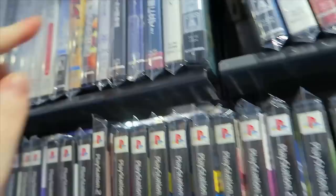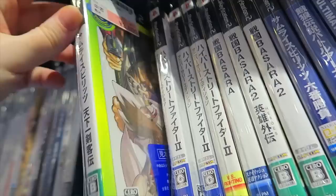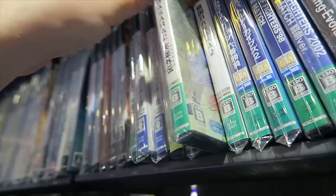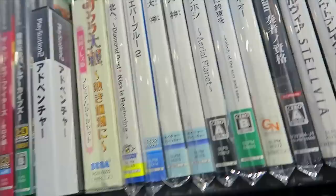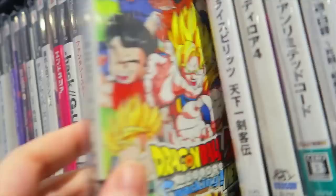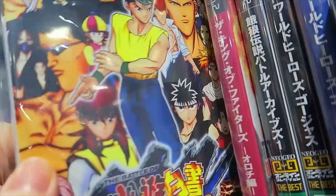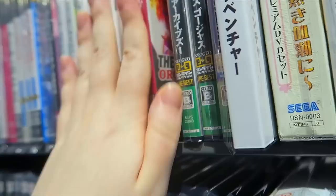Very good game. We've got some fighting games here, including a Samurai Spirits collection, Yu Yu Hakusho, and there's Sengoku Basara 2 for 200 yen. It's a very fun hack and slash game, and you can get it for 200 yen. We got some fighters here. We got some Dragon Ball Z, some Samurai Spirits, Bloody Roar, Fate Unlimited Codes. Great game. And, you know, King of Fighters and all that stuff. So lots of fighting games.